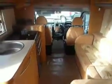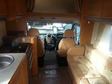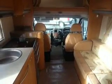An absolutely fantastic example of the Swift Kontiki with quite a few expensive extras fitted. Now this vehicle I do know has a full service history. It's also a one owner vehicle.